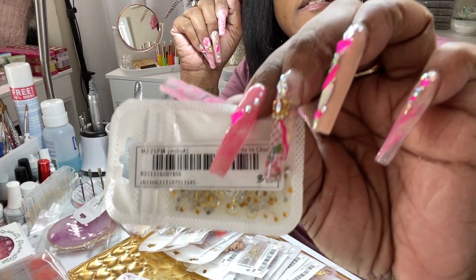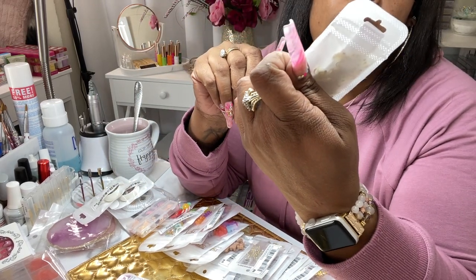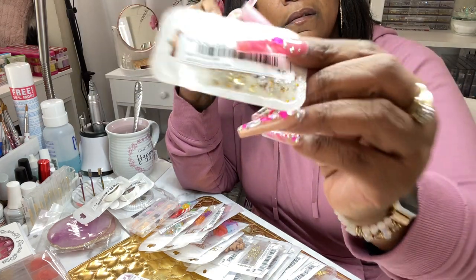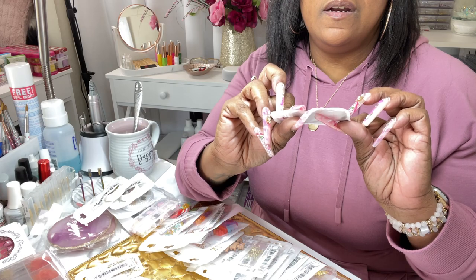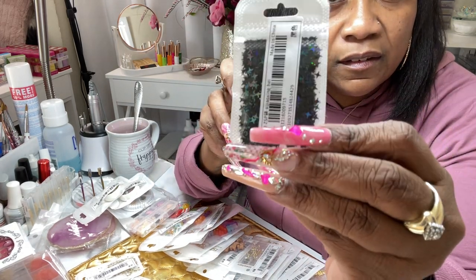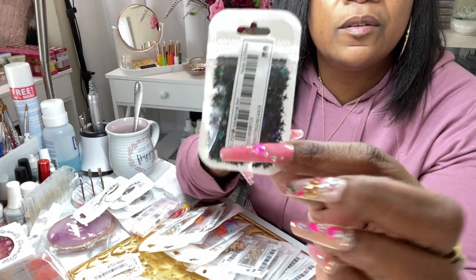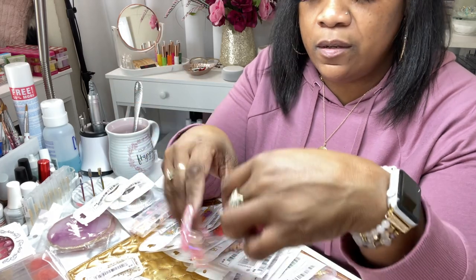So this is the same thing, but it's a citrine color, or some would say golden or yellow, but it's deeper than yellow. So it puts you in the mind of the stone citrine. I like that, something different. These are black stars, and this is like loose glitter. I'm thinking about mixing some of this up in some clear acrylic. I don't know what I'm gonna do. I might just jar it up.